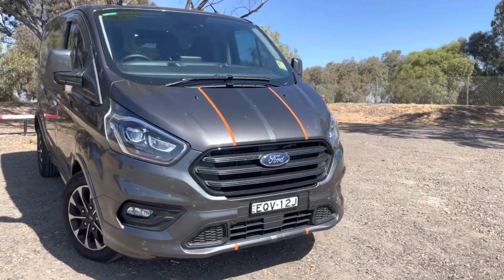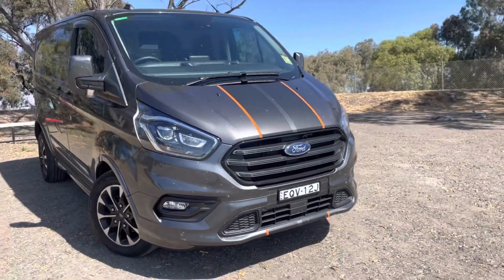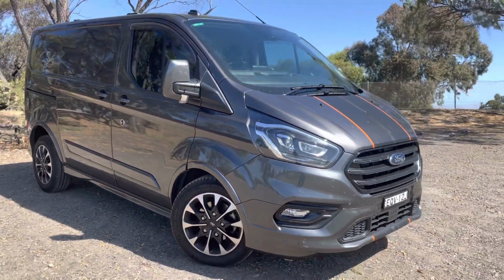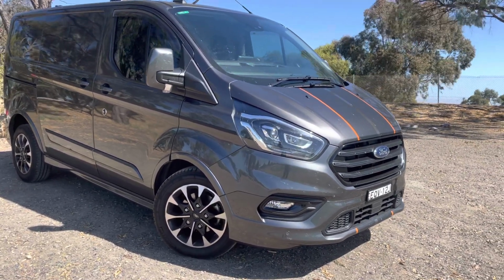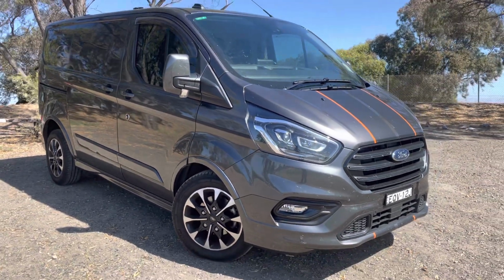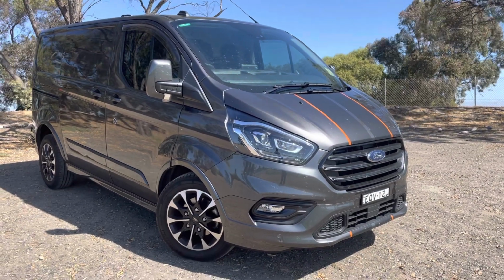As requested, we've had some people wanting a video demo of this car. I've spoken to a couple of people on the phone. As promised, I'd do a quick video demo of the 2021 Ford Transit Custom Sport. Yes, it has arrived. And obviously you can't get one of these beauties for more than 12 months now. There is a bit of a wait, so first in, best dressed for this one, of course.